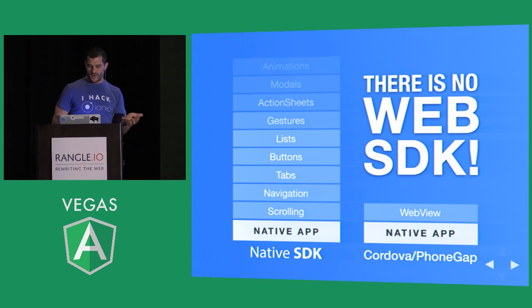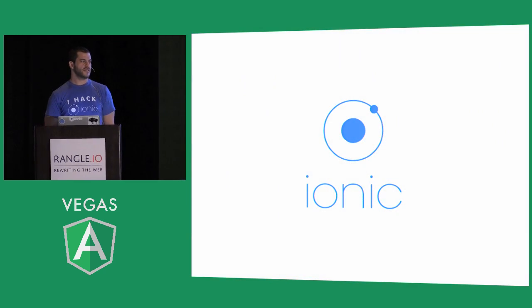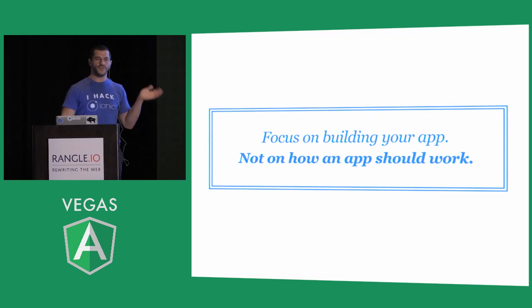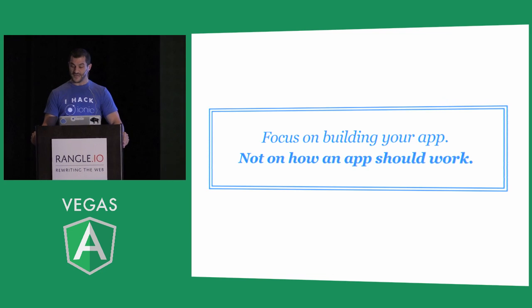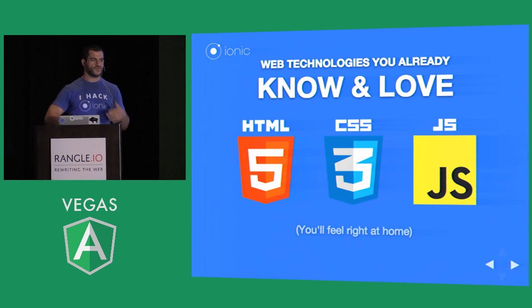So the question becomes, how do you make hybrid apps easier to do? How do you make this process of developing one easier? And that's where we come in. And I had this talk today with some gentlemen, and they were asking me, my core purpose in my journey with Ionic is this. I want you guys to focus on your app, not on that annoying stuff that you argue over with your coworkers for hours and hours, like what you're going to name your JS files. Let's focus on the real important stuff of the app, right? So things you already know and love, HTML, CSS, JavaScript. You're already using it, so just keep using it.